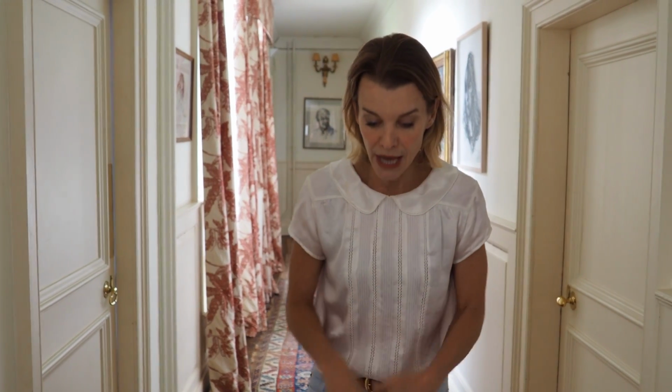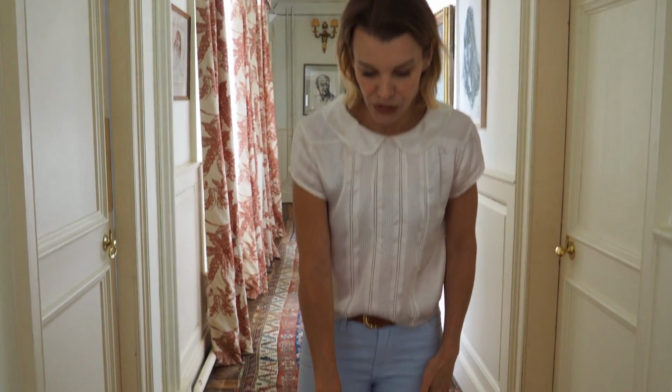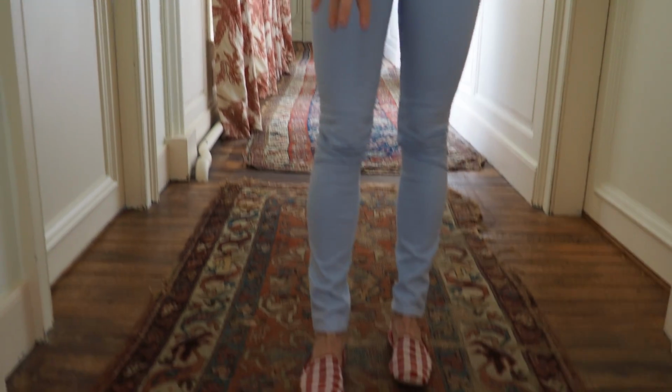So Hinchingbrook was the family seat before it was sold after the Second World War, which is when over 1,000 homes were either left in ruin or demolished or sold. And this is one of the carpets. So we reckon that this is about 300 years old.